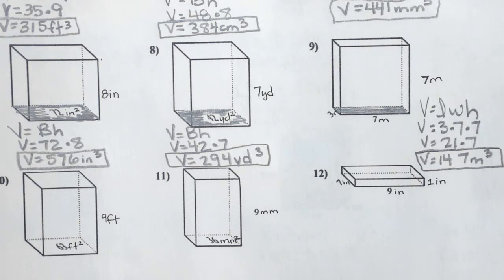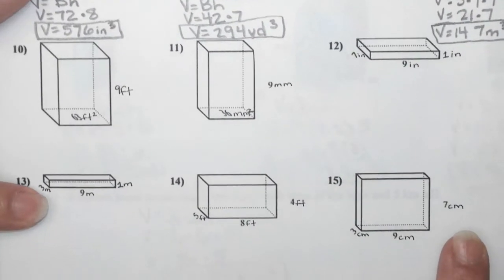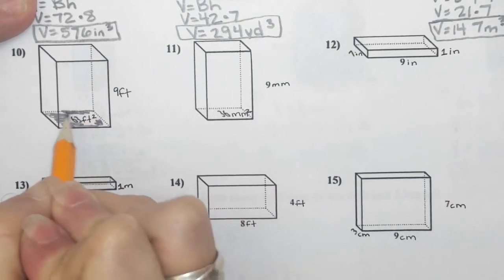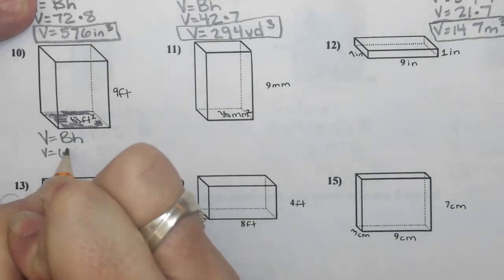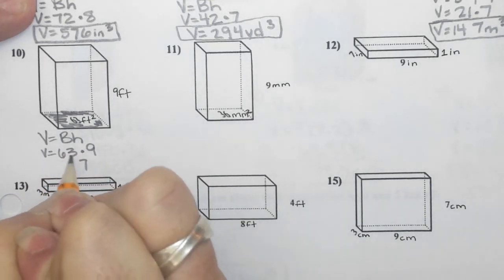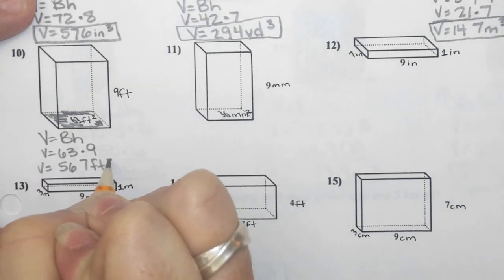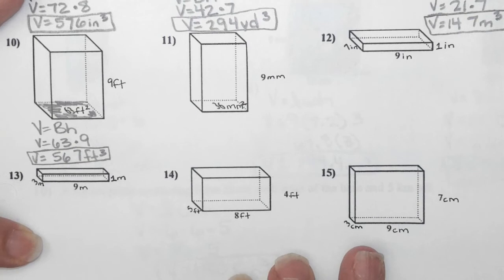Okay, so as we go through the last few, it's going to matter what you shaded, but for me personally, this one you can only shade this. So big B little h is the only formula you can use. Check my math on that one. 567. So that is the only formula and the only order number 10 can be done in.